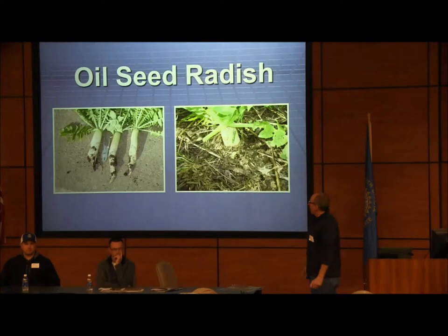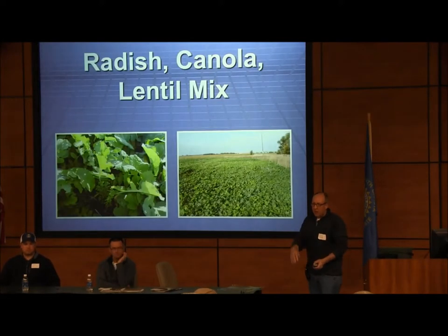And I'm sure everybody's seen the oilseed radishes, the kind of growth and the tuber on them is phenomenal. You get a good crop canopy, and it helps break down that weed stubble so you can get it planted well in the spring. It's really amazing what that ground is like after you have a good stand like that in the spring. It just plants so much better.